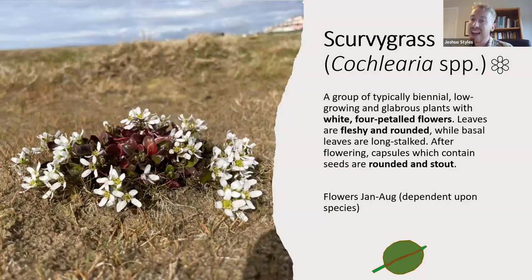When it comes to the leaves, they're really fleshy and rounded, while your basal leaves are usually on long leaf stalks. When it comes to after flowering, what you'll find is that your capsules, which contain the seeds, are rounded and stout, like little circles, and you'll see a line going around the middle of the capsule. The capsule will dehisce. It'll break into a couple of pieces to release the seeds. Brilliant. Your scurvy grasses, depending on the species, have quite a long flowering period, although it's generally around May, June, when most of them flower. Again, really beautiful little wild plant that you'll find in salt marshes.